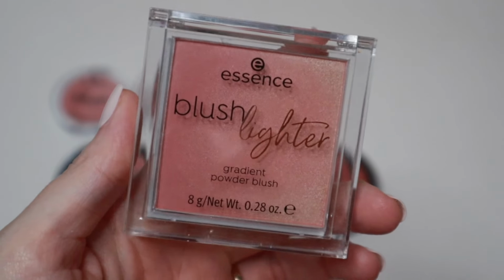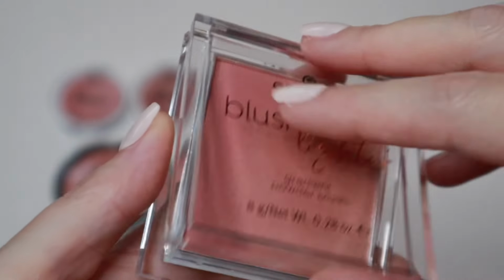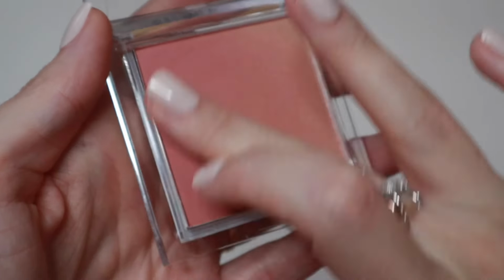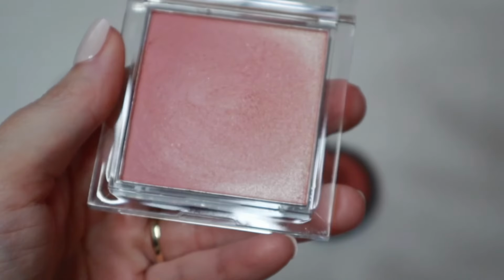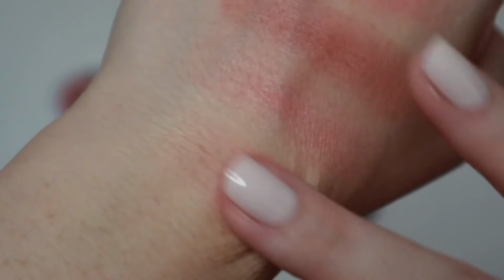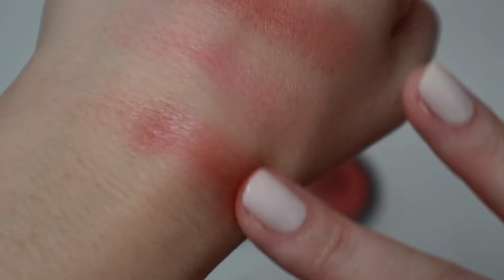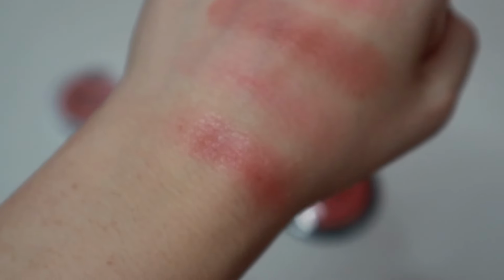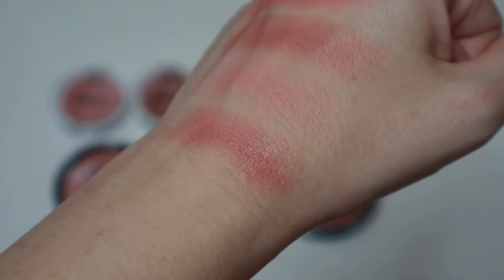And I had one of their blush lighters, and this one was in Cassis Sunburst. Now this is one that I just like to mix the two together, so you really can't see the gradient as much as you used to, since I just swirl them together. But it's a really pretty shade. I want to say these have also been discontinued. I'm not sure about that, but I believe they have.